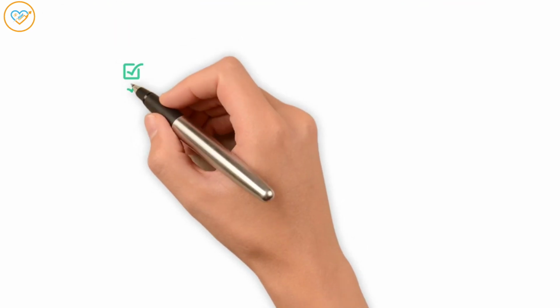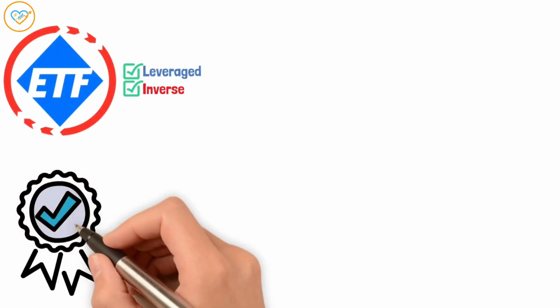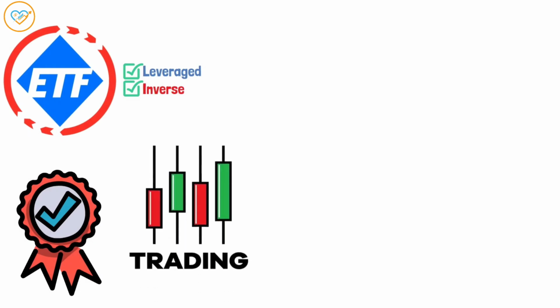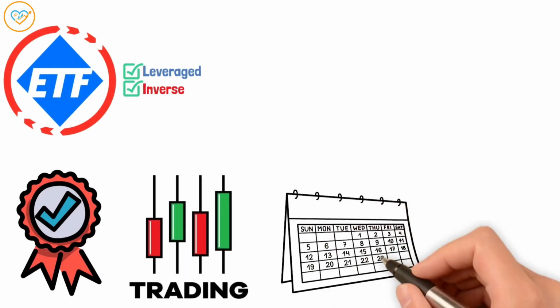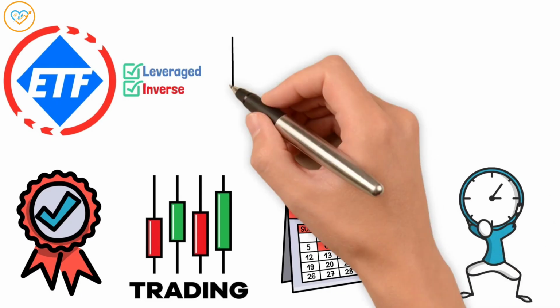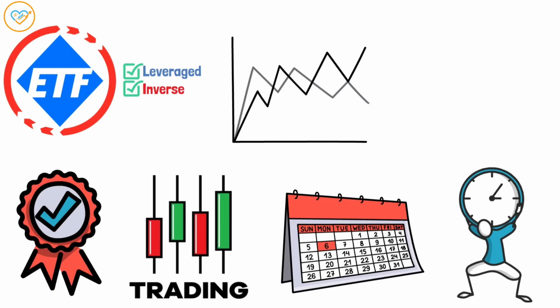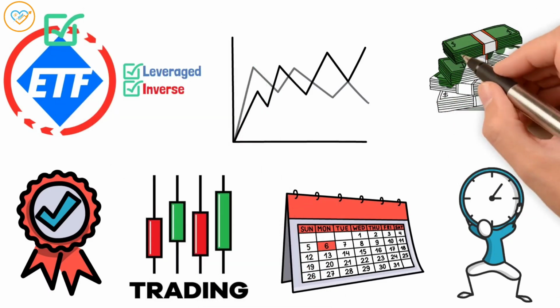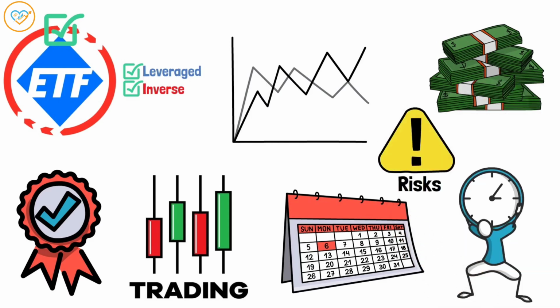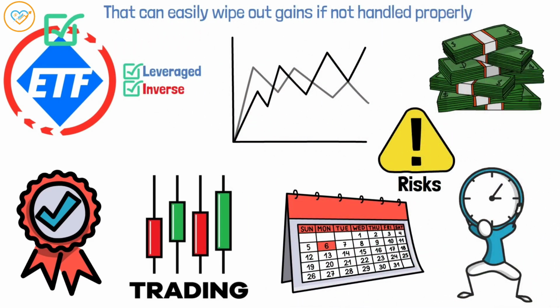However, here's the catch. Both leveraged and inverse ETFs reset daily. This means they're built to match their performance objectives over a single trading day, not over weeks or months. Holding them for longer can lead to unpredictable results due to the compounding effect, especially in volatile markets. Simply put, while these ETFs might seem like a quick way to maximize returns, they come with significant risks that can easily wipe out gains if not handled properly.